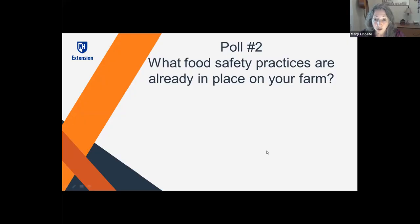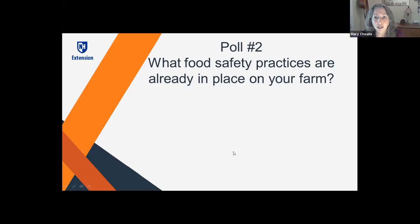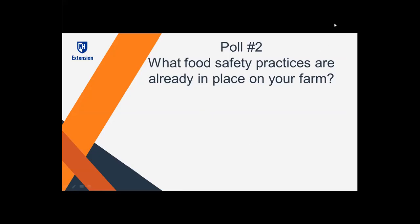Water testing to make sure you're cleaning your produce with clean water, that's fantastic. And other food safety steps, we'll have to take a look in chat. Maybe Heather can look at those and ask me at the end. Yeah, it says regular sanitation of all harvest equipment and wash pack surfaces. I didn't hear the beginning of that, Heather. It says regular sanitation of all harvest equipment and wash pack surfaces.